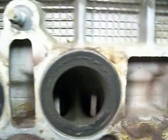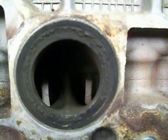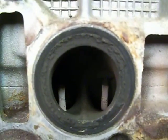Well, you can see it there. I have to get out of the way of the light. See those valve stems? They're completely white. This is cylinder number 2. Cylinder number 3 is similar, but not so bad. And the same with cylinder 4. And on cylinder 1, there's no white on the valves at all. And there's a reason for that.